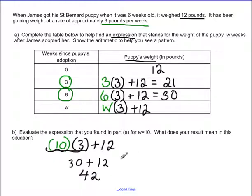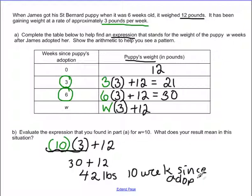What does that mean? Remember, this was the expression for the weight, so that gives us the puppy's weight as 42 pounds. And how many weeks had gone by? Remember the 10? That was 10 weeks since the adoption. And that's our final answer: 42 pounds, 10 weeks since adoption.